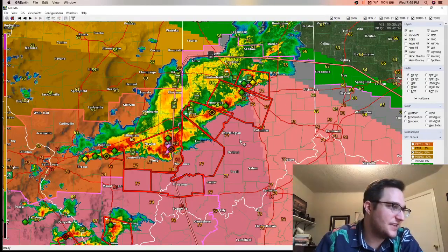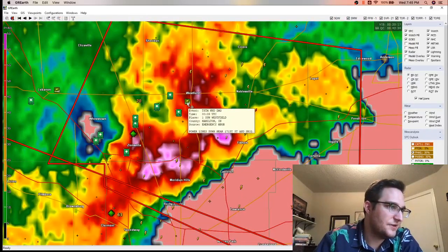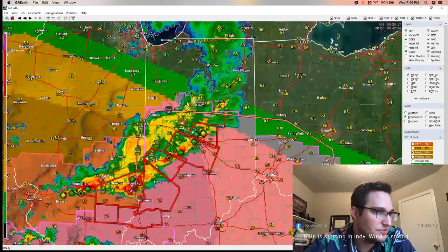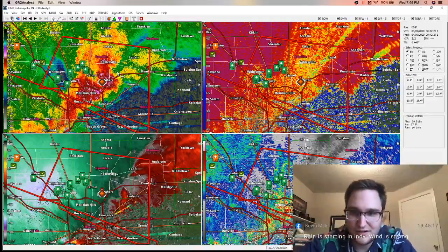Not too much for St. Louis, unfortunately. It seems like St. Louis is doing a good job of missing out on stuff. Power lines down near 171st Street and State Road 32 in Westfield. So power lines are getting knocked down. Power is probably getting knocked out for a lot of folks here in the northern sections of Indy.